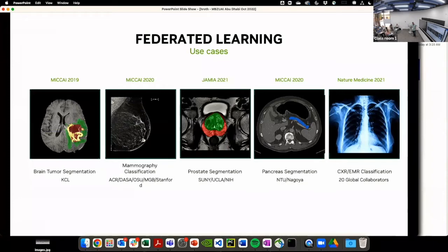We had a proof of concept going on in Asia between Japan and Taiwan to look at pancreas segmentation. And then most recently, we had a study published in Nature Medicine involving 20 hospitals around the globe, looking at COVID image analysis.